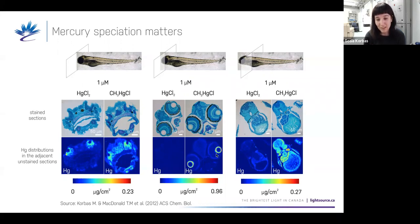So now back to this really interesting head section from the fish that was exposed to organic mercury. It was the first time that we see those round structures. And what it is, this is actually the eye. So we could see mercury accumulating, organic mercury accumulating around the eyes, and then also a little bit more mercury than in other tissues in the retina.